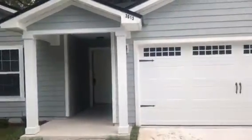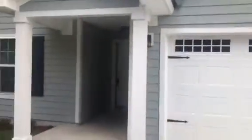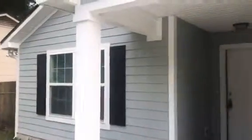Hey, it's John with JWB at 3013 Green Street in the Murray Hill area of Jacksonville for a final walkthrough. This is a new construction home we have just finished. It is a four-bedroom, two-bath with a two-car garage and 1,648 heated and cooled square feet.